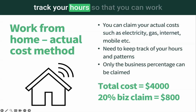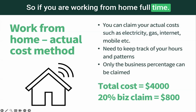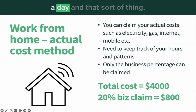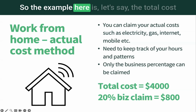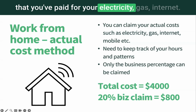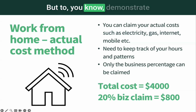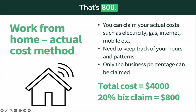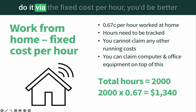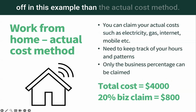You do still need to track your hours so that you can work out what the business percentage is. So if you are working from home full time, but you live there 24 hours a day and that sort of thing, what is the percentage of the hours that you're there? You do have to be able to justify that. And then you can only claim the business percentage. So the example here is, let's say the total cost that you've paid for your electricity, gas, internet, and yes, it's probably more than what I've given in this example, but to demonstrate what it could look like, $4,000, 20% business claim, that's $800. So you can see immediately that if you were to do it via the fixed cost per hour, you'd be better off in this example than the actual cost method.